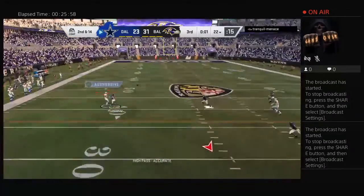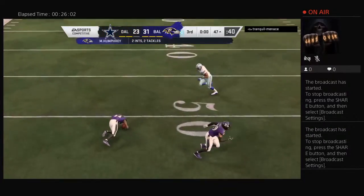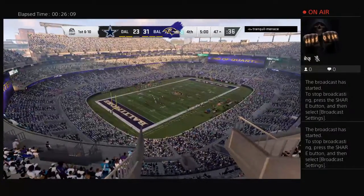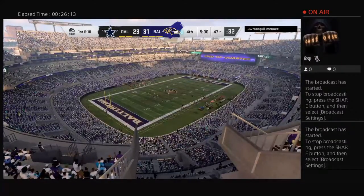Prescott. And for a third time tonight, he's intercepted. Picked off by Marlon Humphrey. Back now in Baltimore. It's the Ravens in control of the football. They've also got the lead as we get set for the 4th.